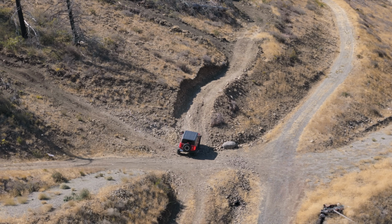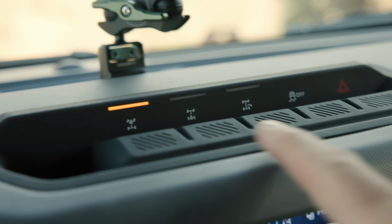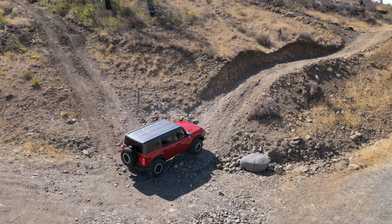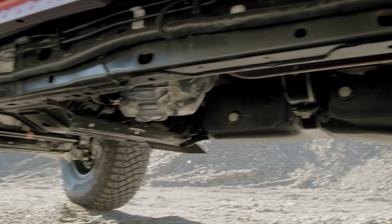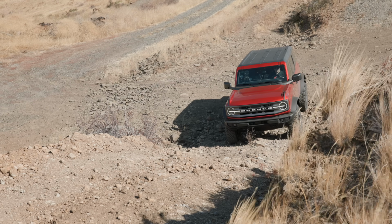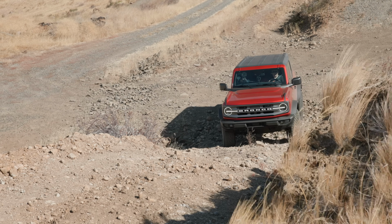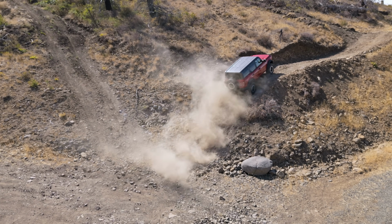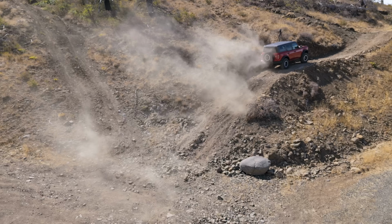Okay, now that we're here on the Anaconda, it's time to get serious. I'm going to keep it in 4 low. I'm actually going to engage both lockers, so those are both on now, and we'll see what we can do. This first approach is very steep, very loose, and it has good-sized boulders. The biggest concern I have here is the fact that we have no underbody protection, so flinging rocks up can potentially cause damage. So I want to kind of keep my throttle at a minimum, as much as is necessary, but no more than that. So I'm in drive, fully locked, and let's see if we can just walk up this. Whoa, 35s, baby! Yeah!